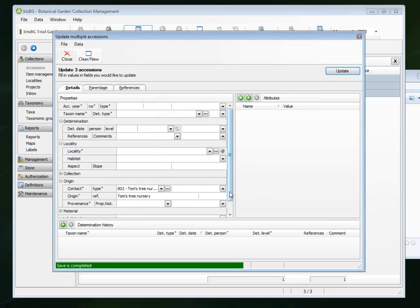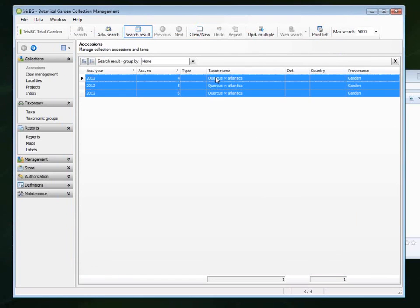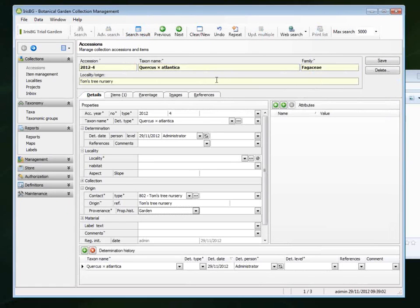So okay, that was that. I've now updated all those 3, and if we open one of them, you can see that Tom's tree nursery is added for this one. I can go to the next in the list, and the same goes for that. So a very efficient way to update multiple records with one operation.